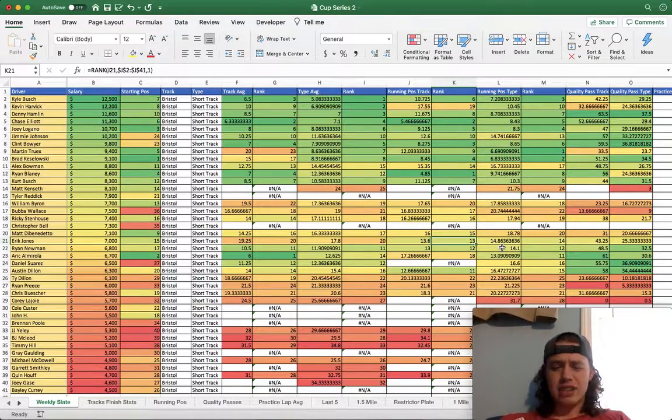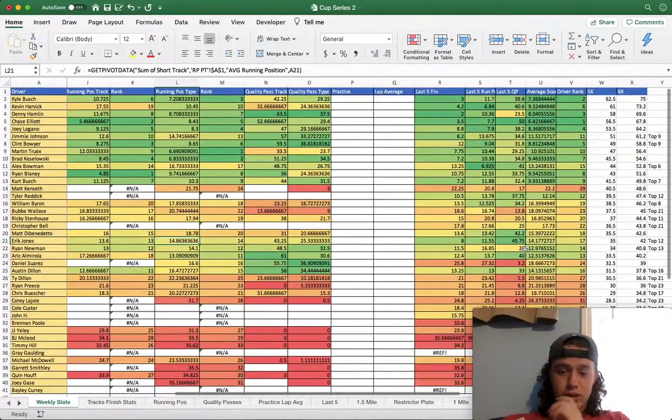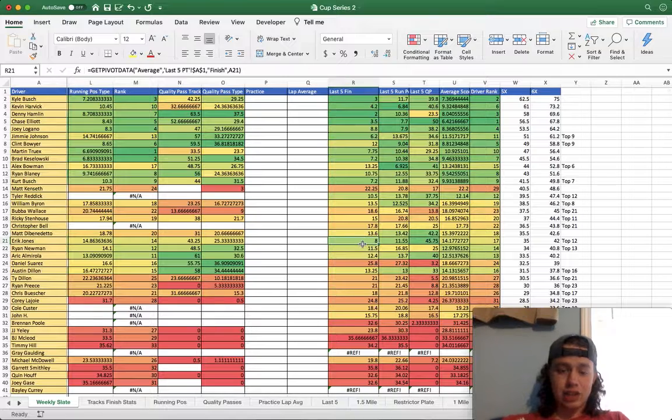And if you remember last year at Bristol, Eric Jones was actually leading a good portion of that race, and then he hit the wall, and it ruined it for him. So that was disappointing. But he showed that he has potential here. He's racing Gibbs. They're fast. They've been good at Bristol historically. Toyotas in general. And coming into this race, he's got an average finish of 8th.